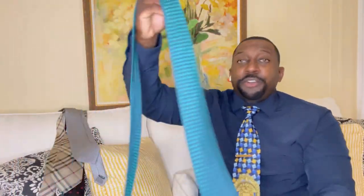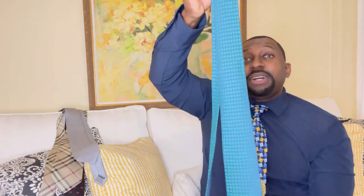I got a nice Hermes tie. Got this as an anniversary gift. Definitely a bold color, very nice. Has the H's throughout, you can see. Same thing, majority of these ties, 100% silk.